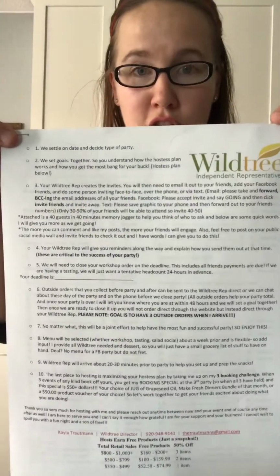This is our hostess coaching sheet that our organization uses to coach hostesses, along with a memory jogger form to help them think of people to invite. That's gonna be in that Google Drive as well for you. Keep those printed out and on hand for when people book parties.